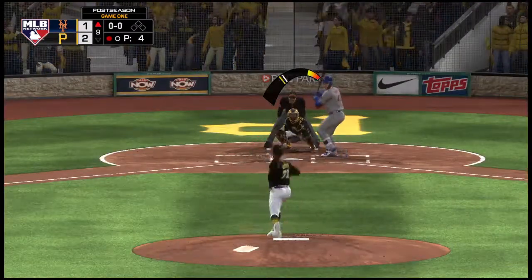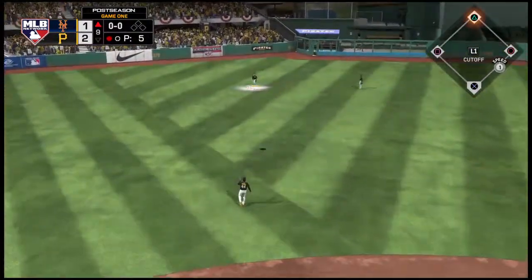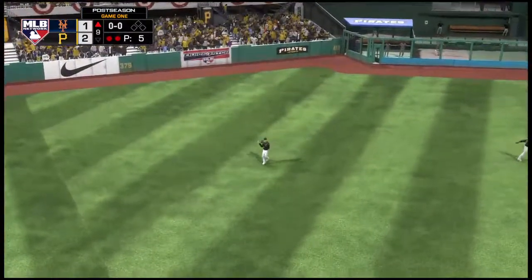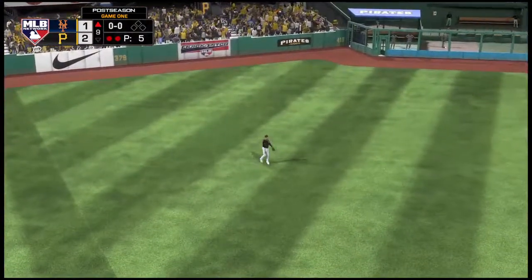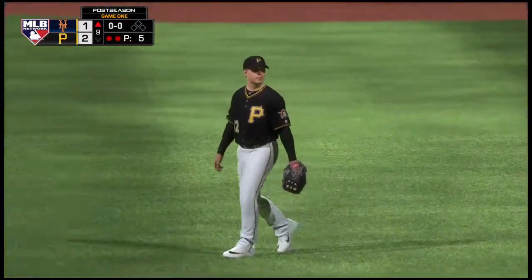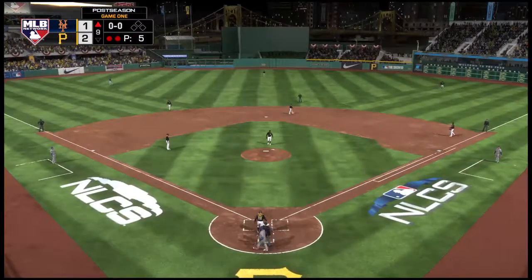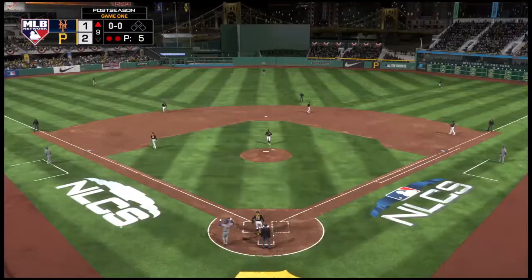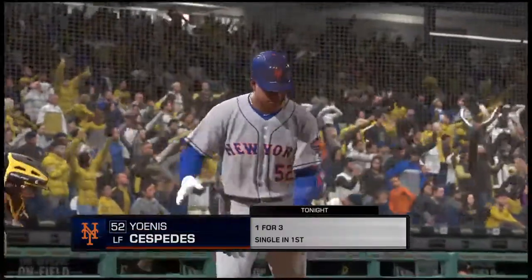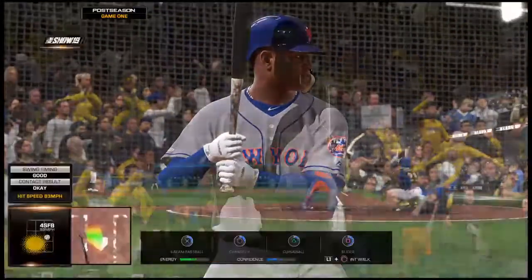He's set. Here it comes. This is hit high in the air out toward left center. Dickerson's there. 2 down. The left fielder, number 52, Yoenis Cespedes. Mets down to their final out now. And up next, the big RBI-minded bat of Yoenis Cespedes.